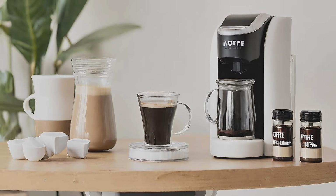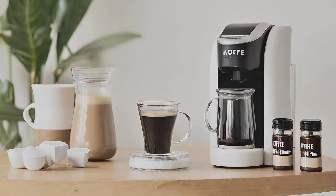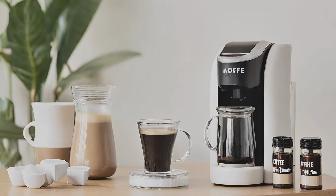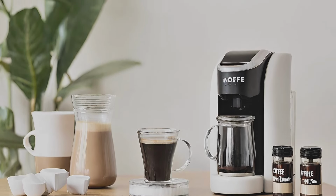Coffee nook. Create a dedicated coffee nook with essential items like a coffee machine, milk frother, and a jar of coffee pods for a convenient morning routine.